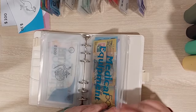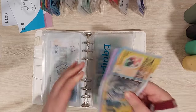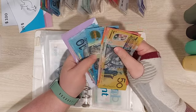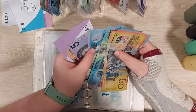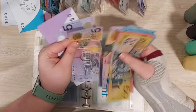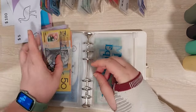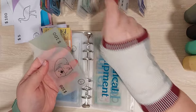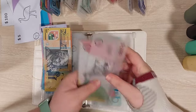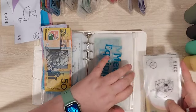Okay, medical equipment. Let's have a look. So 50, 70, 90, 110, 120, 130, 140, 145, 150, 155, 160, 165, 170, 175, 180. So $180. So 150, 70, 80 goes there.